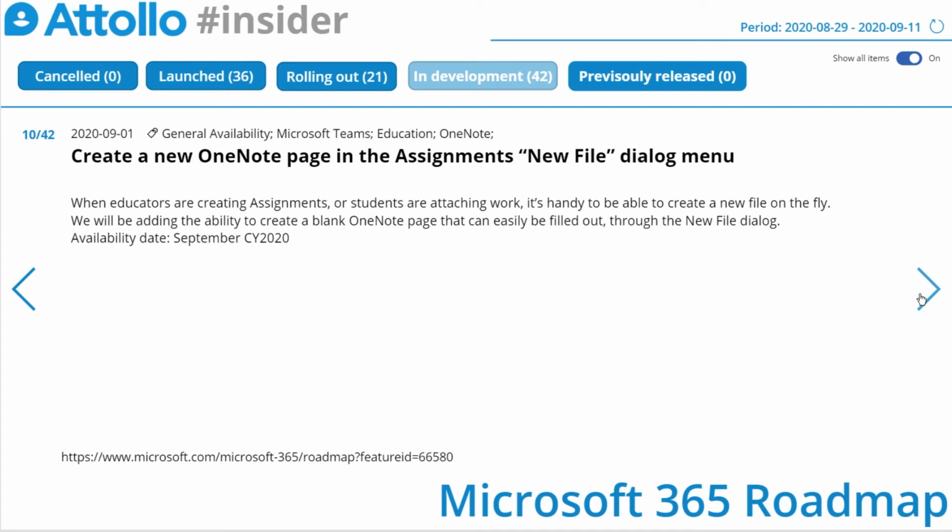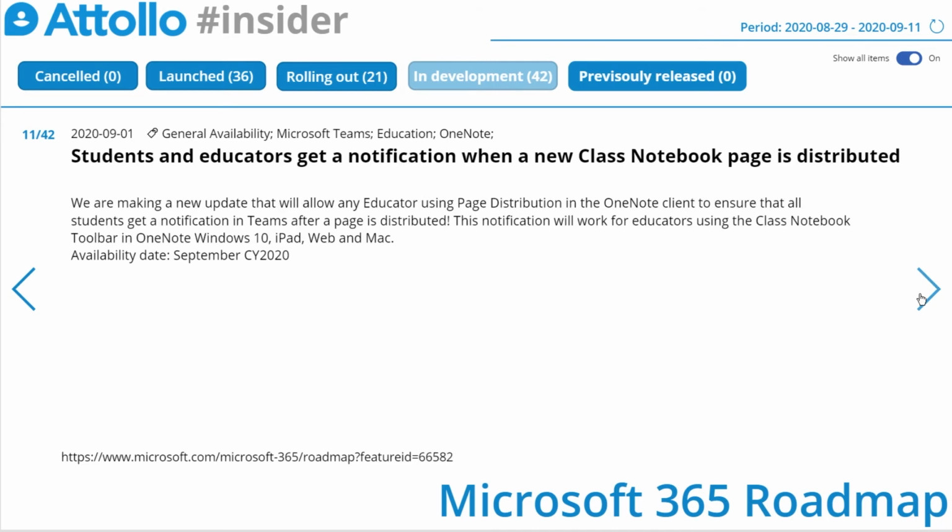Create a new OneNote page in the Assignments New File dialog menu. When educators are creating assignments or students are attaching work, it's handy to be able to create a new file on the fly. So Microsoft will be adding the ability to create a blank OneNote page that can easily be filled out. Students and educators get a notification when a new class notebook page is distributed.